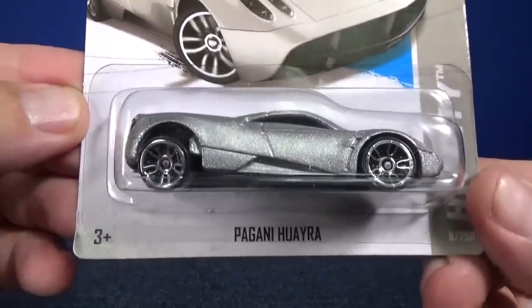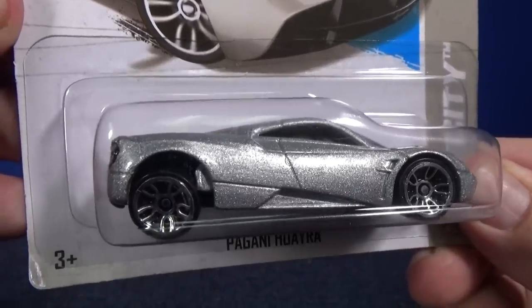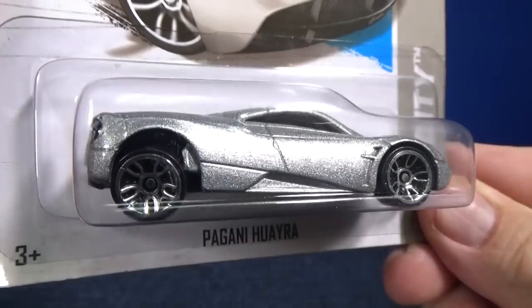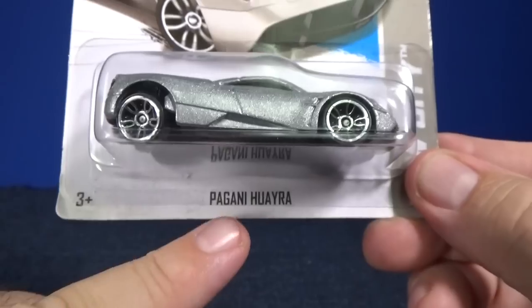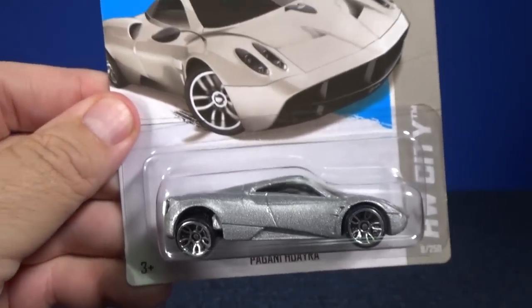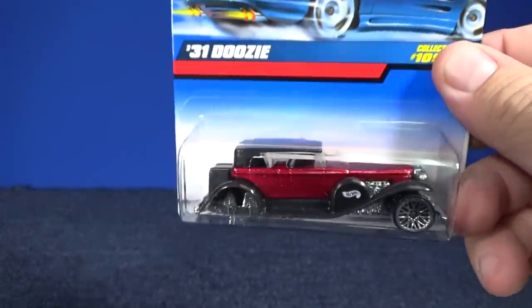Now this Pagani Huayra right here, it's got some flashing in the wheel. For me, technically this is an error because it's not supposed to be released like that. But this is not the kind of error that I really would want to buy anymore, unless it was a special car. Otherwise, I really don't like seeing these errors. To me, they're unattractive. But if you like to collect them, that's fine. It's up to you.